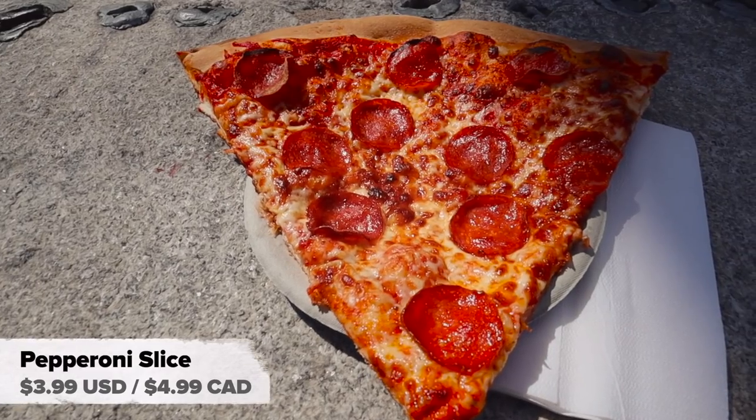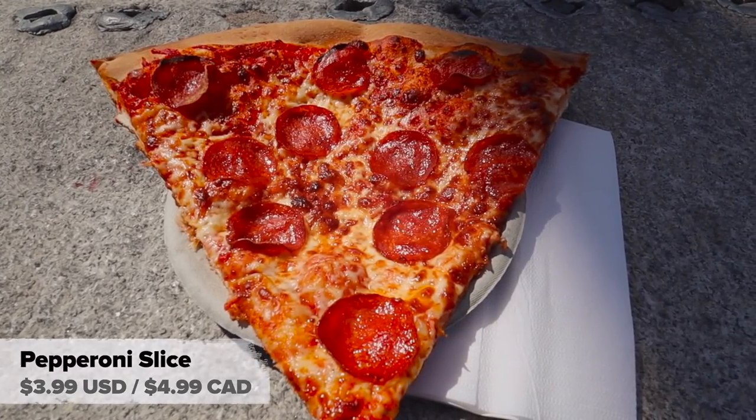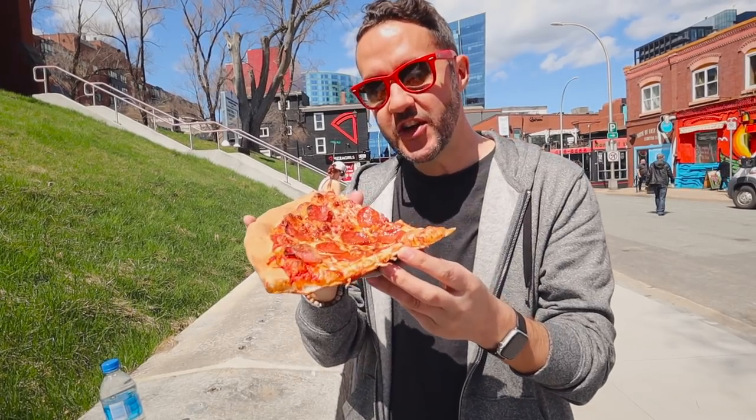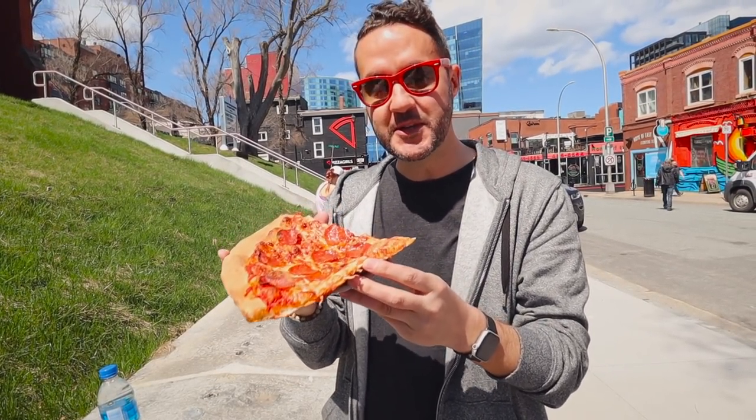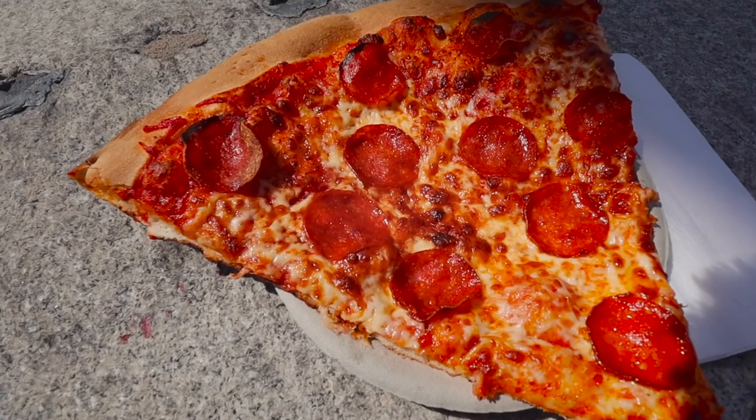Oh yeah. It's taking me back. It still tastes the same as it did a very long time ago. You know what though? This is like classic street food kind of pizza is what I would call it. It's good. The pepperoni's crispy. This is kind of fresh. It was just sitting there.